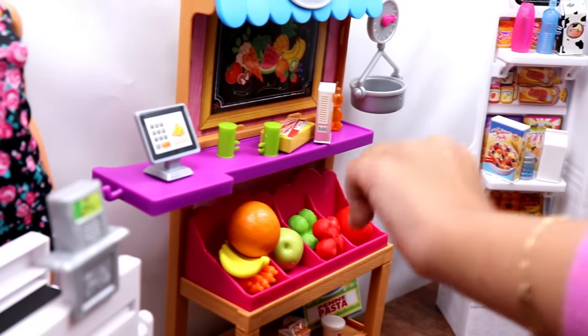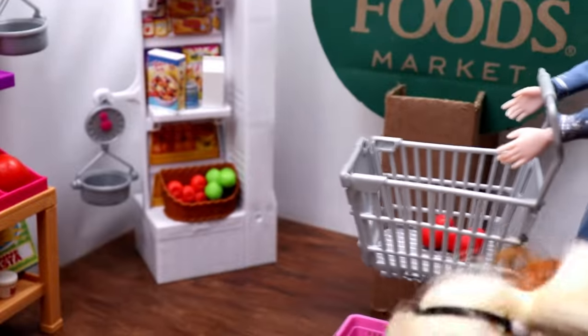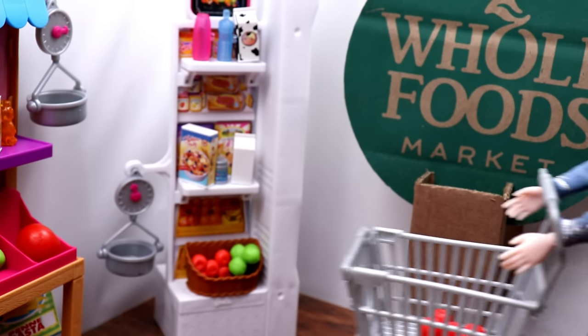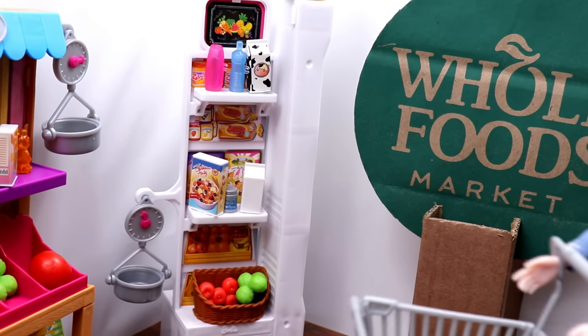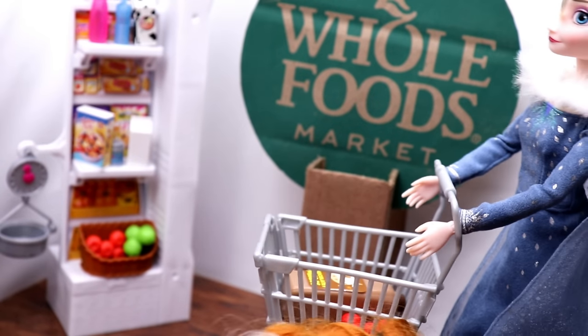So, I see that the round and red are apples. Yeah. These are sweet apples, Mommy. Yeah. And Mama, could we please have chocolate milk? I suppose. Yay. It's too heavy, Mommy. Teamwork. Okay. Teamwork. Yay. Okay, Mama.